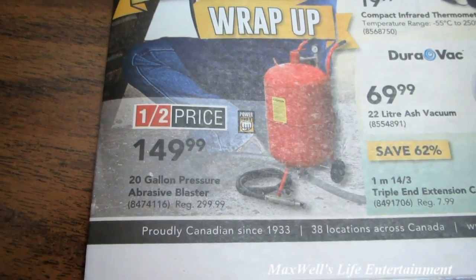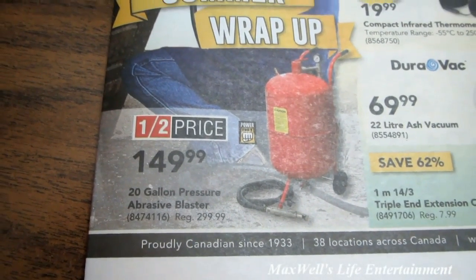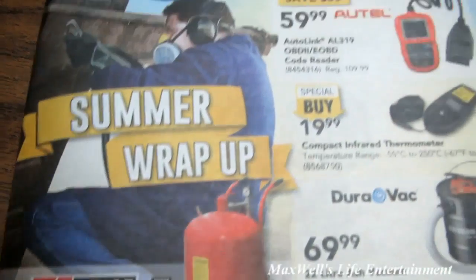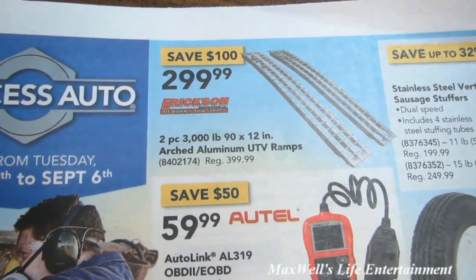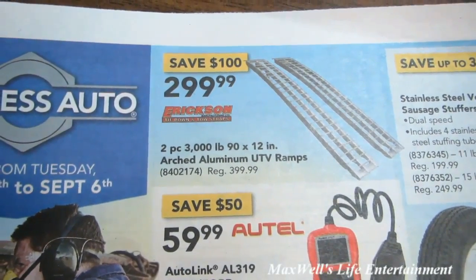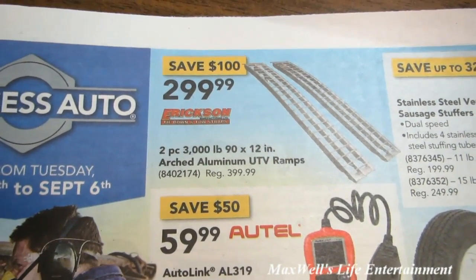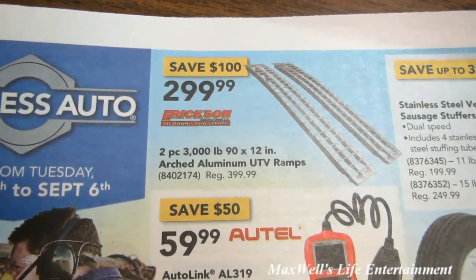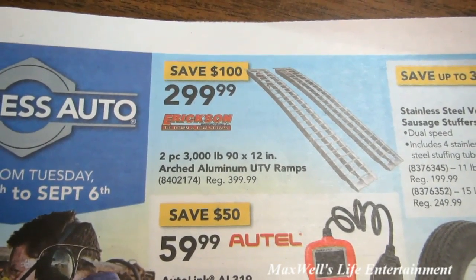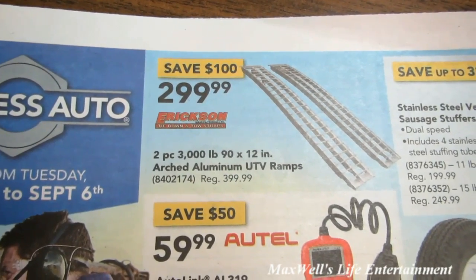There is a 20-gallon pressure abrasive blaster, half-price sale, regular price $299.99. She's on sale for $149.99. So right up here we have ourselves an Ericsson brand two-piece 3,000 pound 90 by 12 inch arched aluminum UTV ramps. Of course, 3,000 pounds, that's a pretty decent machine there. Regular price is $399.99. She's on sale for $299.99, so savings of $100.